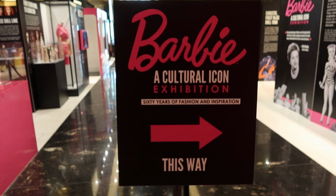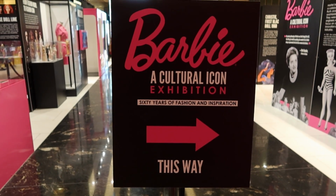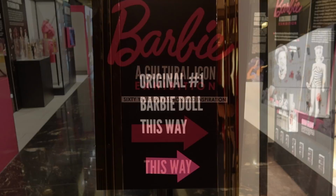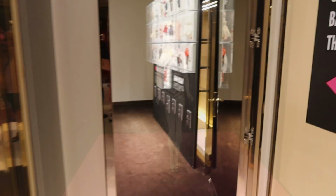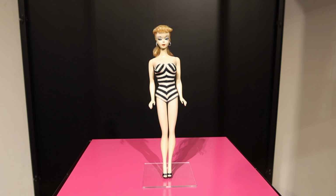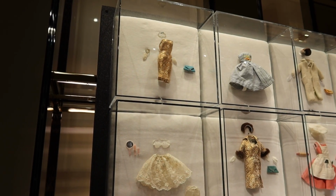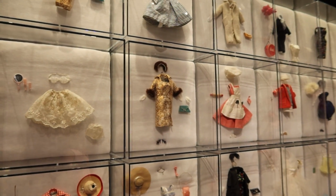When we come in through the exhibit, we've checked in. The curator told me it's a self-guided tour and it takes Barbie all the way through the decades. So we'll follow the arrow and see what we have. Through this door is the number one original Barbie. And there she is, the original Barbie doll. Barbie teenage fashion model doll wearing original outfit, 1959 to 1961. On this wall are the original 1959 ensembles for Barbie.